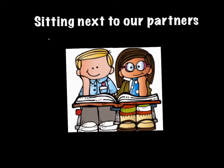Another important thing to know is that from here on out, when you choose your reading spot, you should be choosing one next to your reading partner. You can still have that arm's length space away so that you're in your comfortable spot, but you need to be right by your reading partner in case you're not quite sure and you missed maybe what your goal was and you need to ask them, or for times when we might do some partner reading, you will have that partner right next to you. And that way we won't even have to get up when we go to have our partner discussions. You'll be right there.